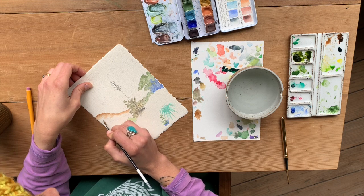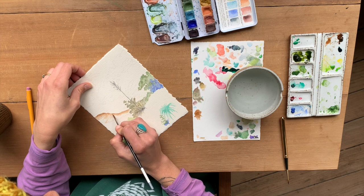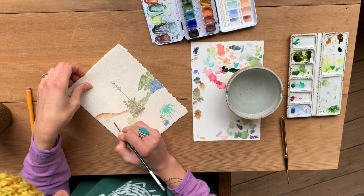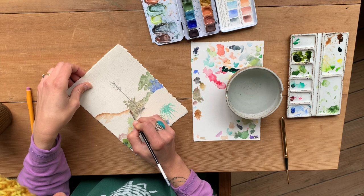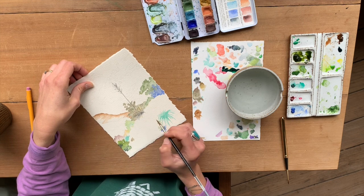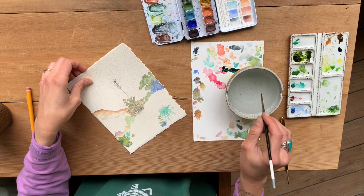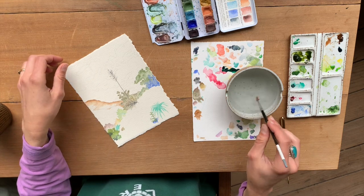When it's wet like that, you can kind of go back over on that paper, because it is damp already, and it's going to be pretty kind. Okay, I think that looks cool. I'm going to let that dry and then I'll do the shadow.